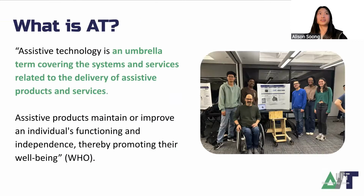So, what is assistive technology? According to the WHO, assistive technology is an umbrella term for all the systems and services that can actually help people. It's products, services, anything that can be there. They help maintain and improve people's lives. It can allow people to act independently, and it really does help with people's well-being on a day-to-day basis. So it's a really important thing to think about anytime you're working on a project or an app, for example. You want to make sure that everyone can use it, no matter their ability.